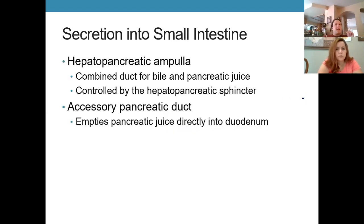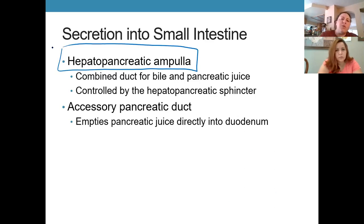So getting the stuff into the small intestine, for whatever reason, I guess for efficiency, like I just showed you, they come together, the bile and the pancreatic juice, and so that combined outlet in the small intestine is called the hepatopancreatic ampulla. And it's got a little smooth muscle sphincter right there, the hepatopancreatic sphincter, that controls when things are actually secreting. And then sometimes there's a second duct straight from the pancreas, but I guess it's variable, and so we don't really consider it to be a critical thing.